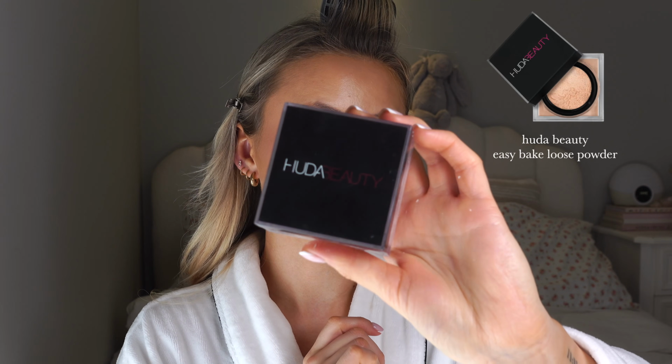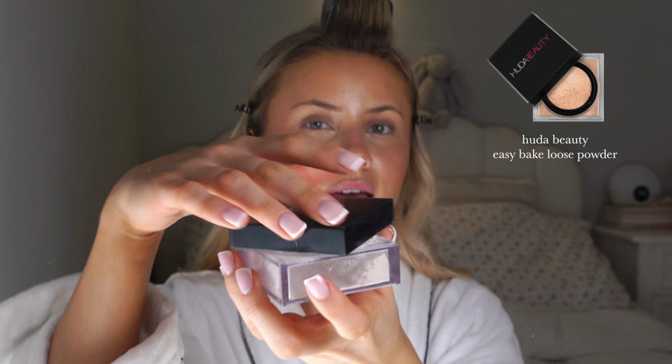And now it's time to set, going in with obviously my trusted Huda Beauty Easy Bake in Pound Cake. That's such a satisfying thing to say. I'm gonna do a powder puff.